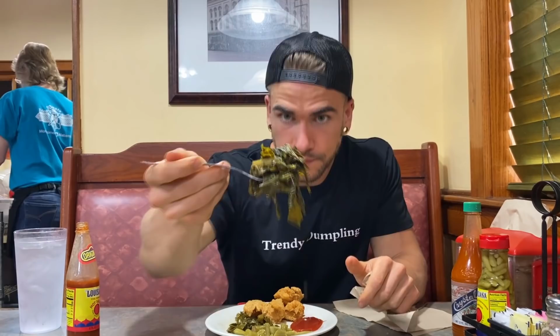Now again, hitting up some of the green beans. The green beans were pretty good. They were very well cooked. Soft cooked green beans, definitely cooked in a bit of pork. You could tell there was definitely some fat in them, same as in the collard greens. But they were solid, no complaints. Pretty standard green beans and collard greens that you'd expect at a homegrownish buffet.